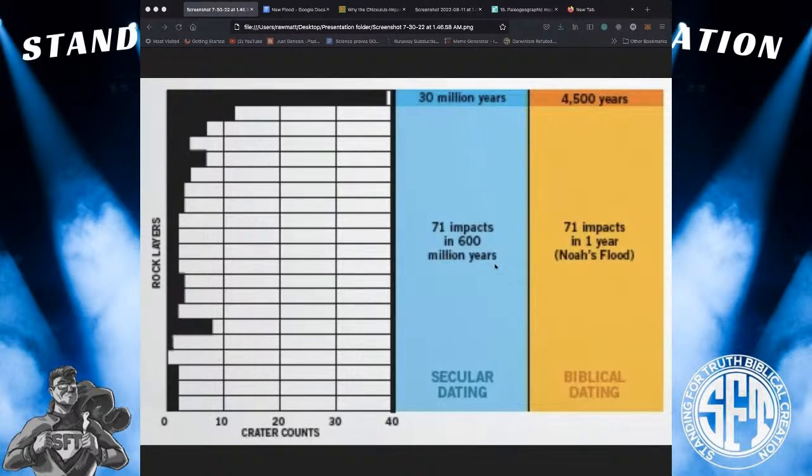Well, 71 of them. This is, by the way, the biblical dating on the right of over 4,500 years would be 71 impacts, which is basically one a year since Noah's flood. We would predict that a lot of them would actually be during Noah's flood, probably from the fountains of the great deep breaking forth and throwing them into the air. But this is also favoring the idea that all of these impact craters are actually impact craters, and they're not, which I'm going to get into in a minute.